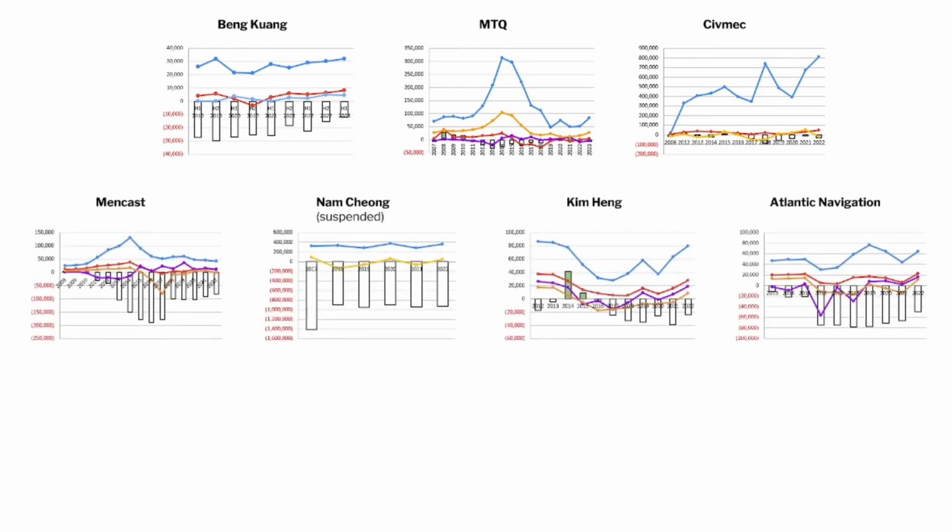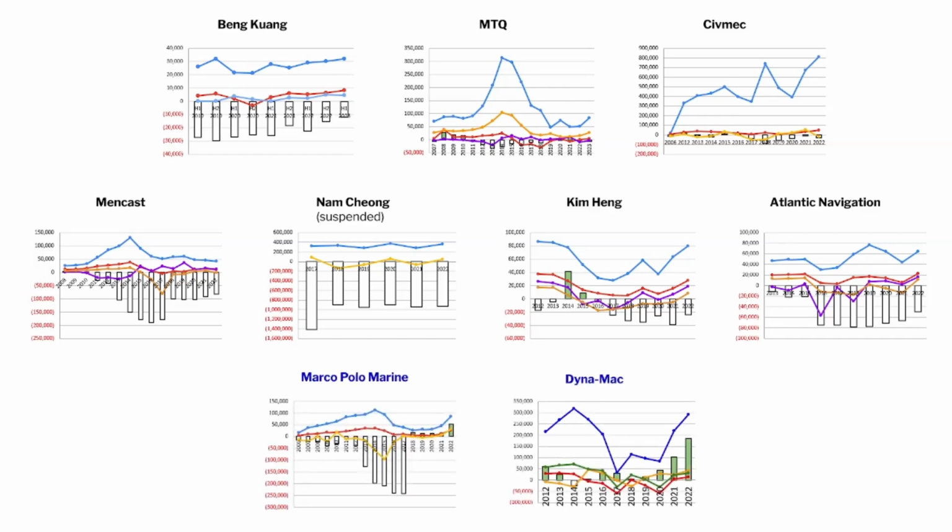Here's a list of SGX listed oil and gas companies. These are the survivors. Quite a few did not. Many still have high debts such as Mancast, Nam Cheong, Atlantic Navigation. It is a case of surviving through the crash. MTQ and Mancast became smaller. Their revenue reduced significantly. I've examined each of them and I found Dyna-Mac to be in a better shape and doing much better. The other good stock is Marco Polo Marine, which I will cover in another video.